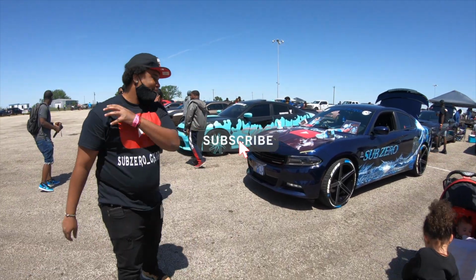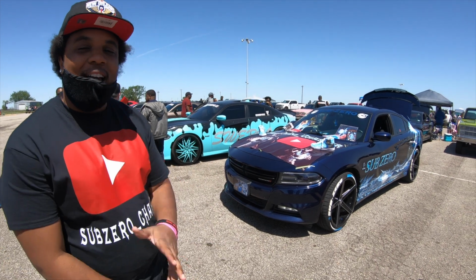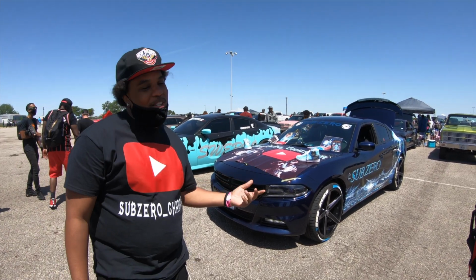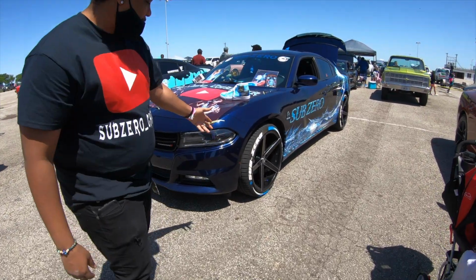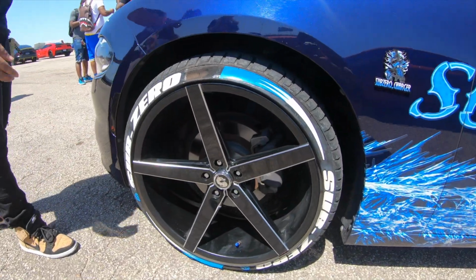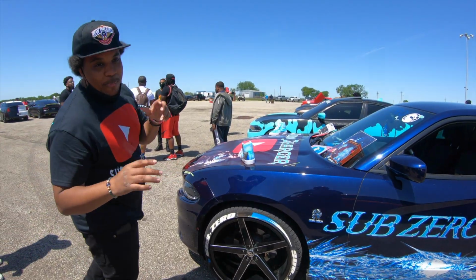Okay, cool. All right, so of course, Subzero Charger. Ain't got no big V8 engine, but he's gonna be pretty though. First, I got the tire lettering, custom tire letters from tirestickers.com. Got the blue and white flare, it's a little dirty right now, but it's always the little details that people don't see.